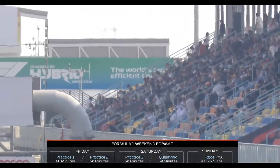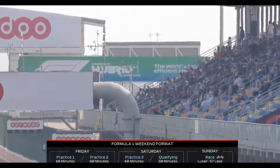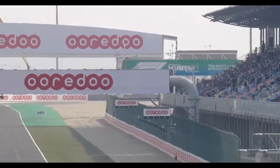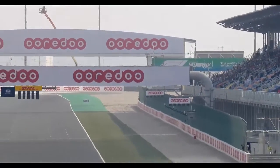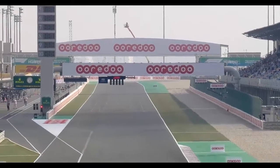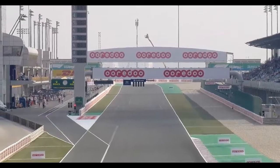But otherwise, we've had this form book all season, Damon, and we keep throwing it out the window and then we drag it back in again. Yeah, I think. What are you expecting? I think we're back to one of these circuits that is going to leave precious little advantage for either Red Bull or Mercedes. It's going to be quite close.